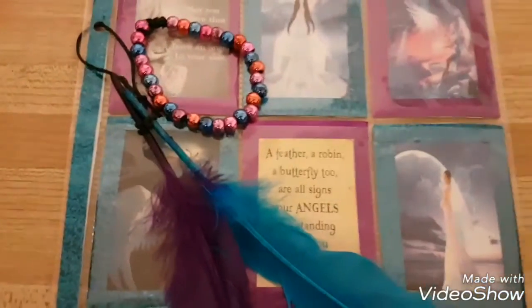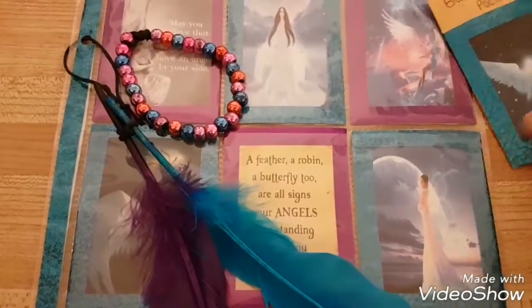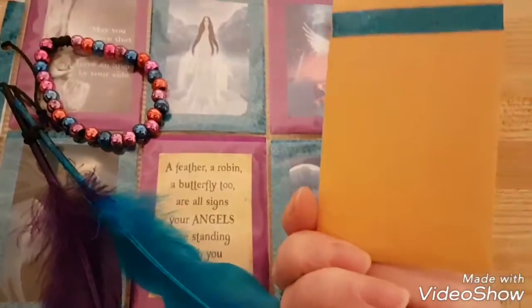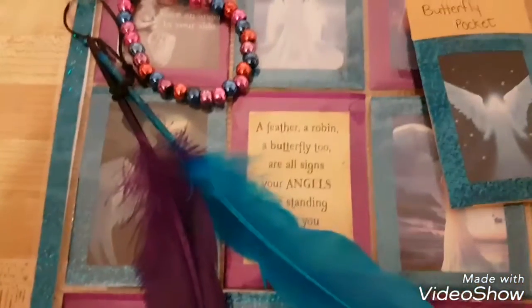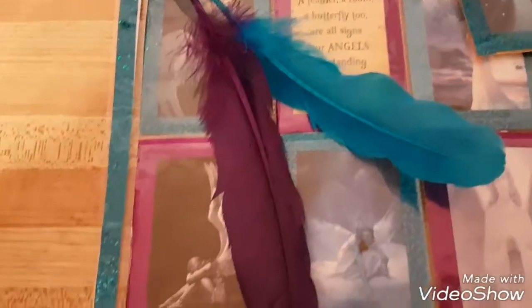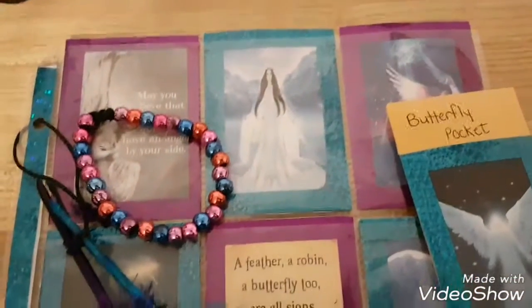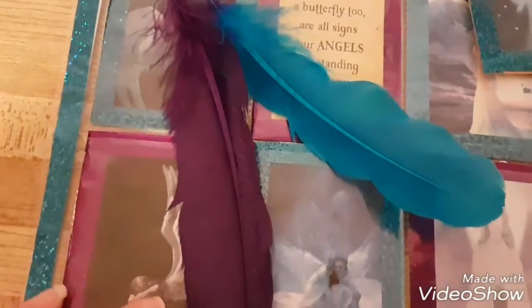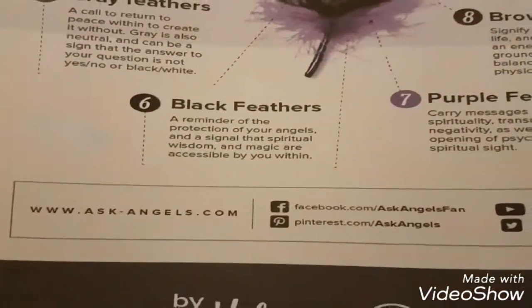Oh, also, I have these sparkle glitter sparkles, and I had a bunch of butterflies, so I made a butterfly pocket. I'll include that with it. I'm not sure if I'm going to include anything else right now, but I think it's generally done. I have to design a little card for my letter. So this is my angel pocket letter, the pocket of butterflies, the bracelet, these cool feathers. And I like this printout. I'll show you that again so you see the information.